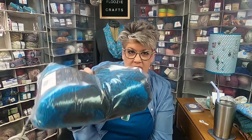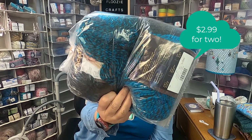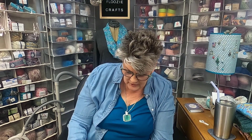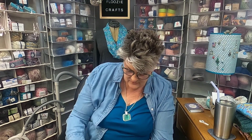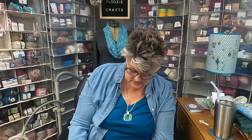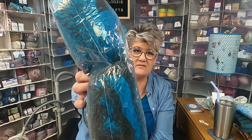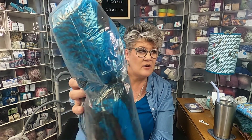I got for $2.99, I got 2 full skeins of Scarfie. The one looks like it might be a little bit less than a full, but they're really close. So for $2.99, and of course this is the color Charcoal and Aqua. I couldn't resist. Could not resist.